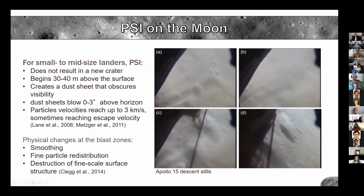Just a couple of bullet point quick facts on PSI. For small to mid-sized landers, especially, plume effects on the moon don't result in a crater. We're not blowing enough dust away to produce a new crater. They generally begin about 30 to 40 meters above the surface and create a dust sheet that obscures visibility. The frames you're seeing here are from Apollo 15, and you can see as the lander gets closer to the surface, the dust plume becomes really thick, and it's very hard to see the hazards beneath the spacecraft. The last one is the clearing stage after landing, where you can see the dust dissipates. The dust sheets typically blow about 0 to 3 degrees above horizon.